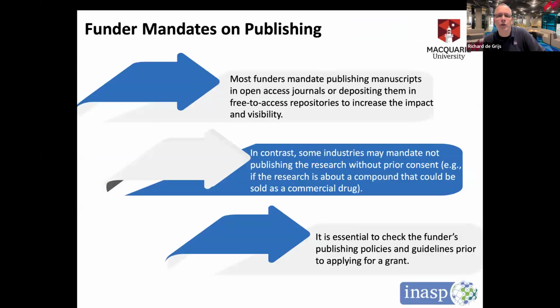So most funders also want you to publish your research outputs in research papers. And these days, most funders mandate that you publish them open access. And that costs money. And so you should apply for funding to publish in open access journals. So that's part of your budget. Some industries, however, do not want you to publish unless they give you permission to do so, because there might be some industry secrets that otherwise would go on the street. And so it is essential to notice in advance, so that you don't run foul of your funding partner in terms of the opportunities to publish or not publish.